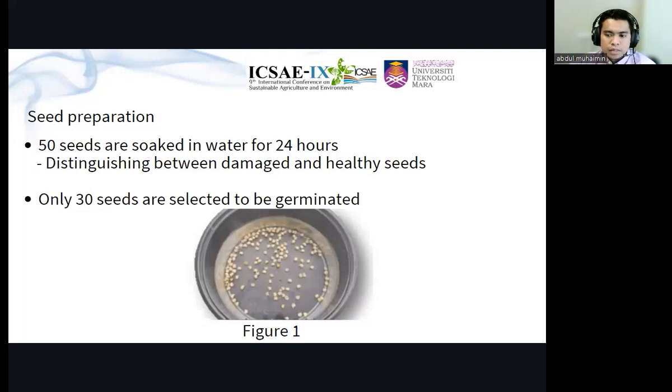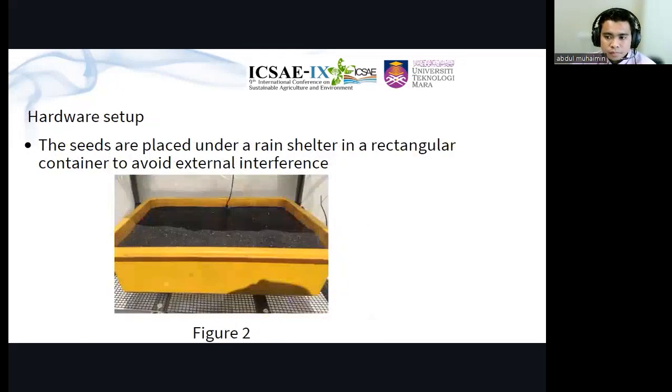Besides that, we can distinguish between damaged and healthy seeds by observing the behavior of the seed. The floating ones are usually damaged and unhealthy, whereas the seeds that sink are considered good and healthy. For this study, only 30 seeds are selected to be germinated. For the hardware setup, the seeds are placed under a rain shelter in a rectangular container to avoid external interference. Burnt rice husk was used as a planting medium, and it was also dried thoroughly before the experiment to avoid any disturbance at the initial reading of the soil moisture.